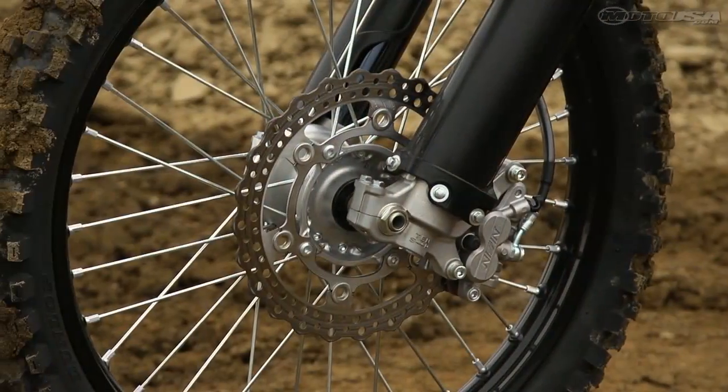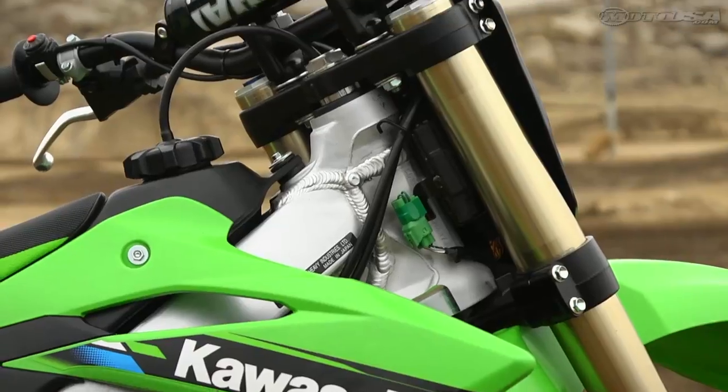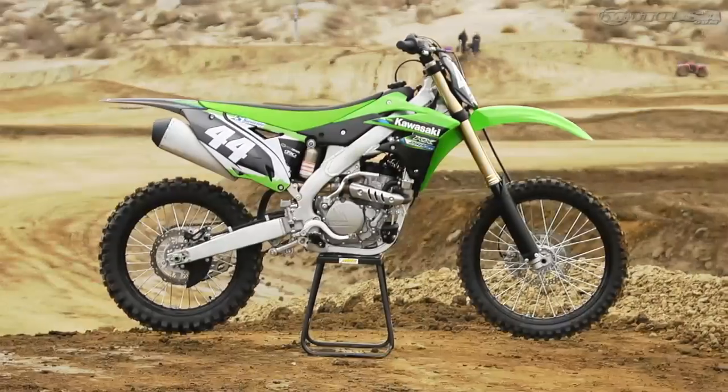If you want something that's ready to race out of the box, get your suspension sent off, get it sprung right, valved right, and you'll be ready to race with that thing.